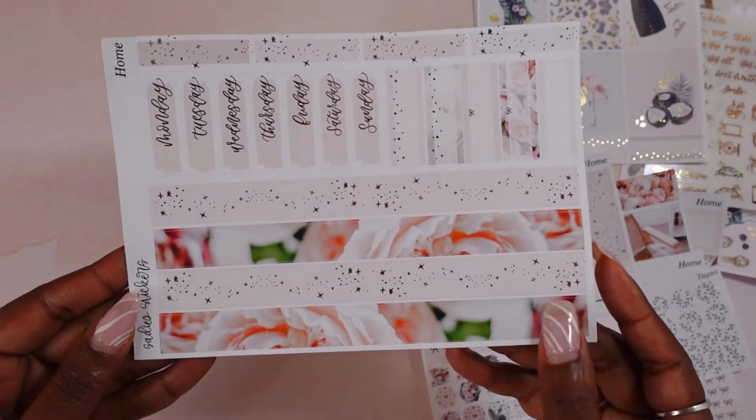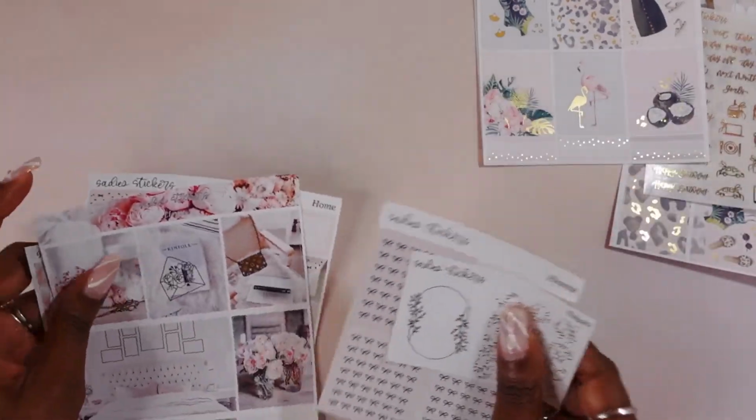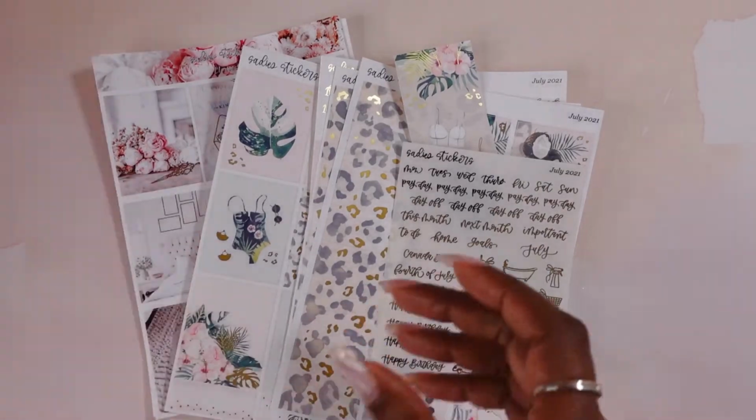So yes, those are the kits that I picked up from Sadie Stickers, along with my new catch-all planner. I actually have a second order from Sadie Stickers as well, so let me pull that out.